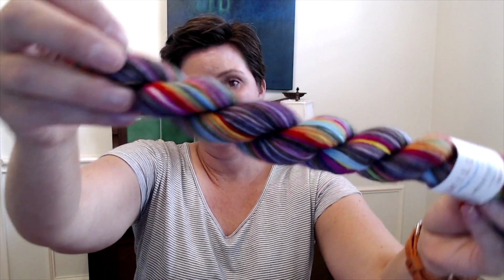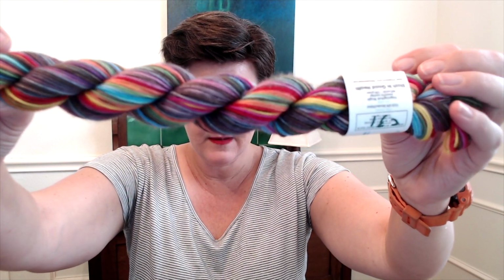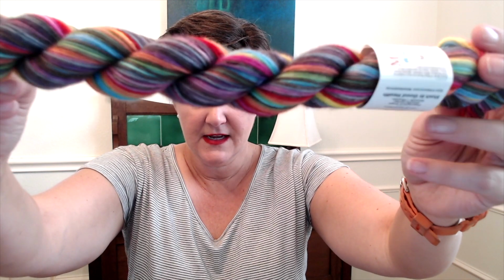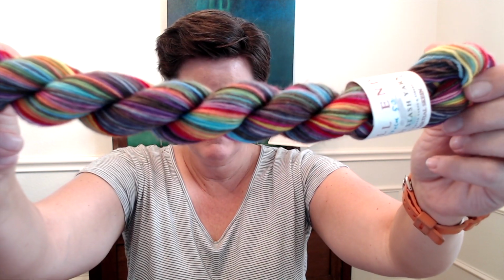And then I got some more Woodstock, which I've just loved in the past. I made a no-show sock out of it, and it's just a beautiful little rainbow with some purples. I just love it. So it was what was available. She pretty much could just say, "Hey, Alan, do you want to buy all my Miltons?" And I'd be like, "Yes, please." So that's what I got.